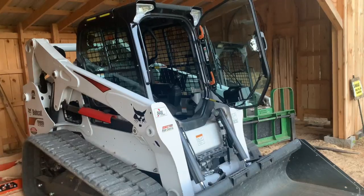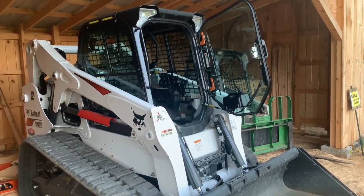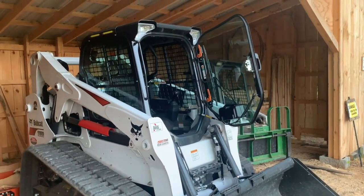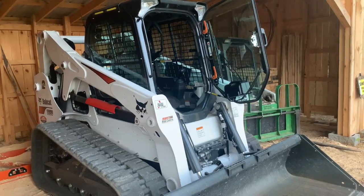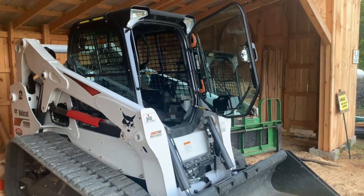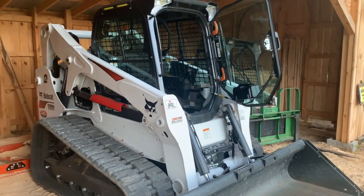This machine was certainly a huge endeavor for me. I've learned a lot owning it now. It's a big responsibility and a different kind of matter. But, my friends, I'm very happy I've done it, and it's here, and it's done, and it's been talked about for many years, acquiring a track machine. I'm very happy I chose the Bobcat T-650.